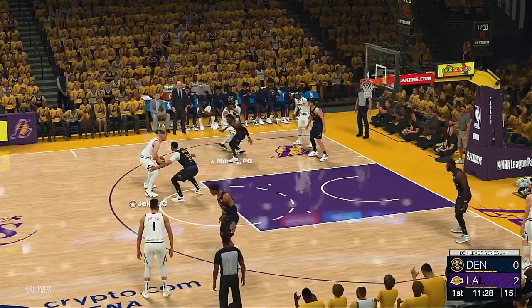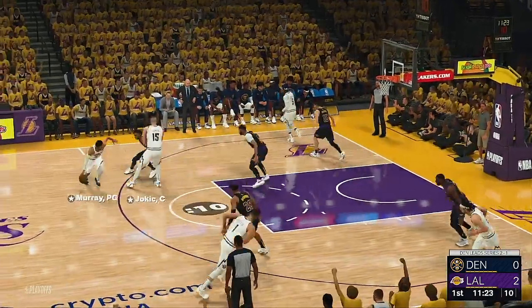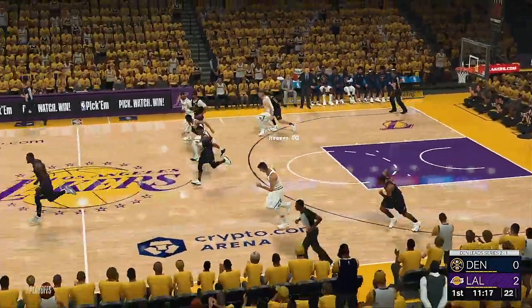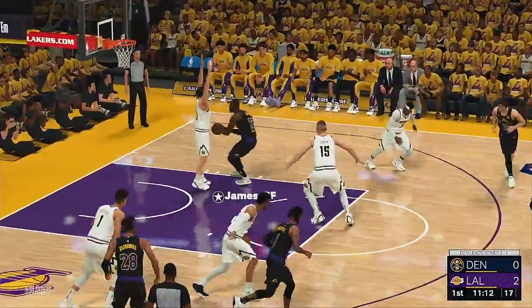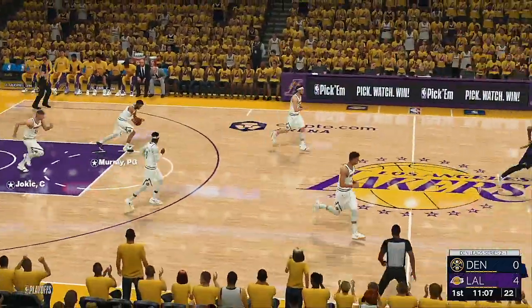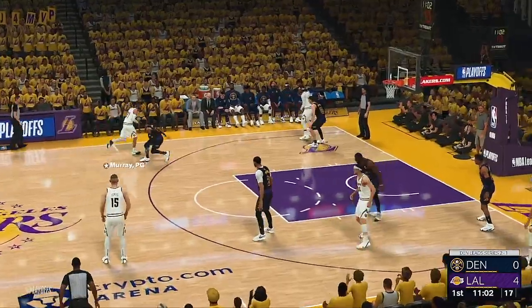Jokic up top. Back to Murray. To the inside. Shot clock at 6. To the middle. Here's James. Hits the close range jumper. These are the shots coach wants them hunting down. Just the easy makes.